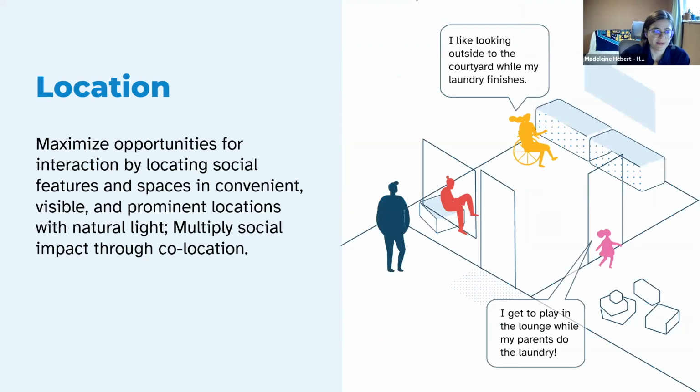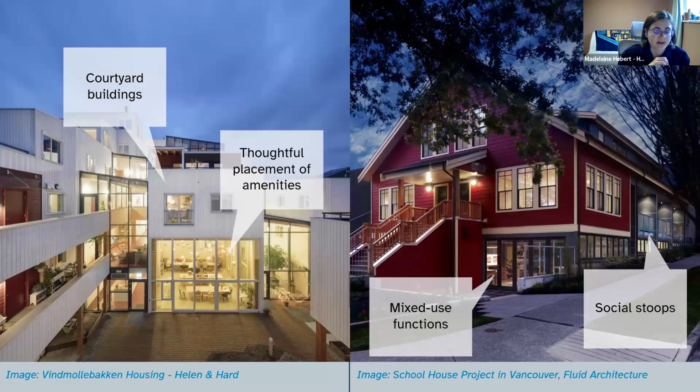Firstly, location. This is about maximizing the opportunities for social interaction by making sure that we're putting our investment into these spaces in the right place. If you tuck away an amenity space far away, somewhere where people can't really access it and don't see it every day, they're not likely to use it. But we see this triangulation or co-location of elements as really driving social interaction. A few examples: courtyard buildings are a really great example. They've purposely put their exterior circulation, their lobby, and their indoor amenity spaces all within the courtyard, so there's a lot of visibility and permeability between the spaces.